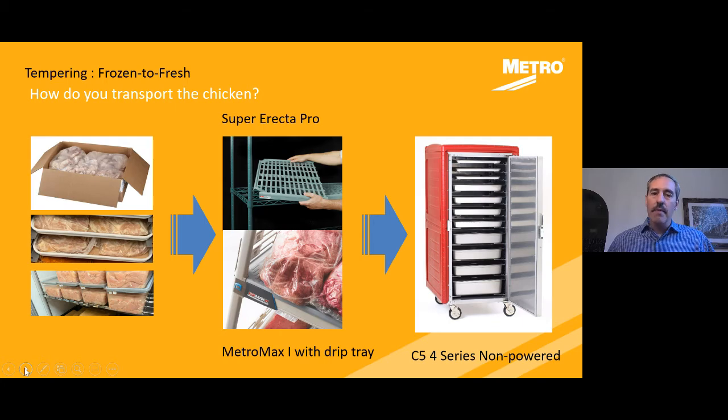As you can see at the top of this page, Super Erecta Pro is a lot of times where I start out. In my opinion, this is a very good shelving unit to start with. One, as you can see in the picture, you can pop the mats off so they're very easy to clean. But also, no matter what kind of pan, whether it's metal or polymer, the mat protects the finish on the shelving. So I find that it works a lot better than just standard wire shelving.